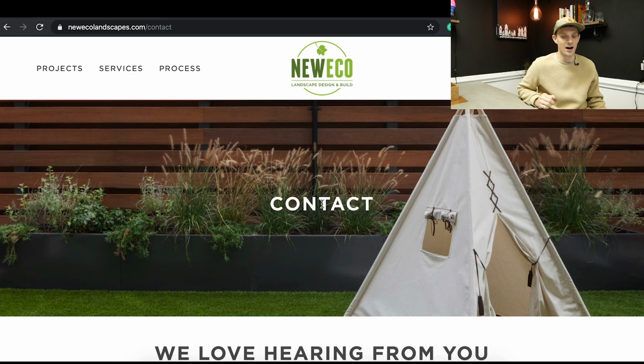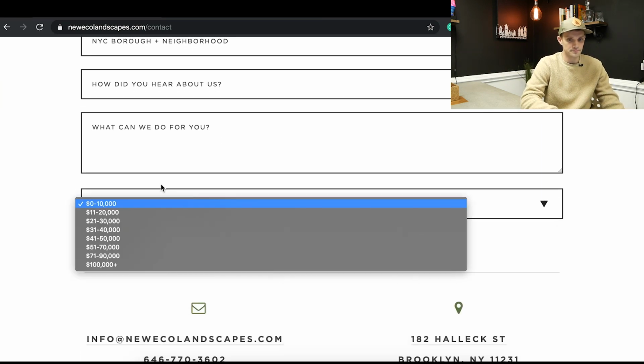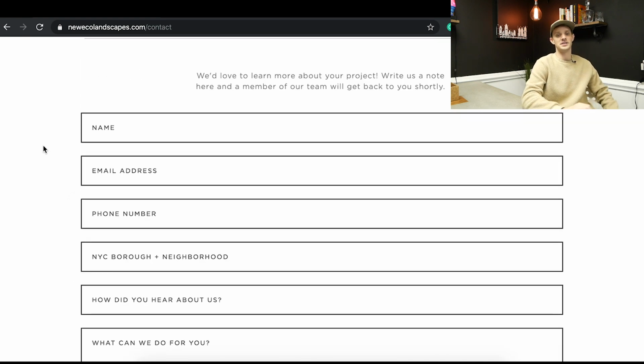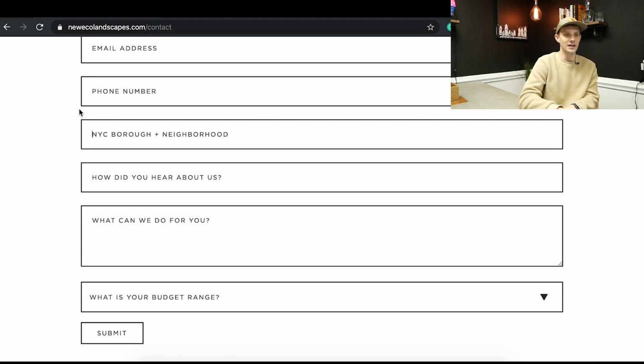Last but not least, let's check out the contact page. We love hearing from you. Okay, so let's talk about this aspect, because these are always messed up. What you need, again, is the least amount of information to make an informed phone call to somebody to follow up. So you're going to need name, email, phone number, and then maybe a basic project description. With New York borough and neighborhood, you can just ask that person, okay? Or instead of making them type out the borough and neighborhood, make them type out just the zip code, okay?